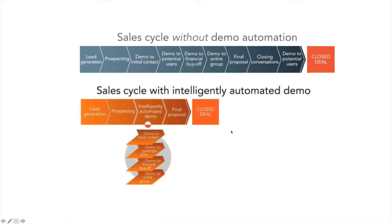With DemoChimp, you move all those demos right up at the front. So you're moving all the client education, product education, up to the beginning, and you're accelerating that collaboration. And of course, you get all that visibility into the traction you're getting inside your prospect's organization.